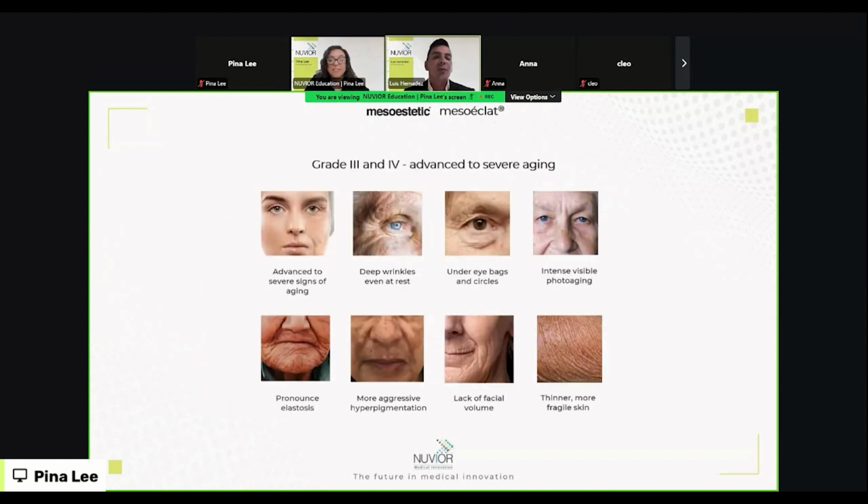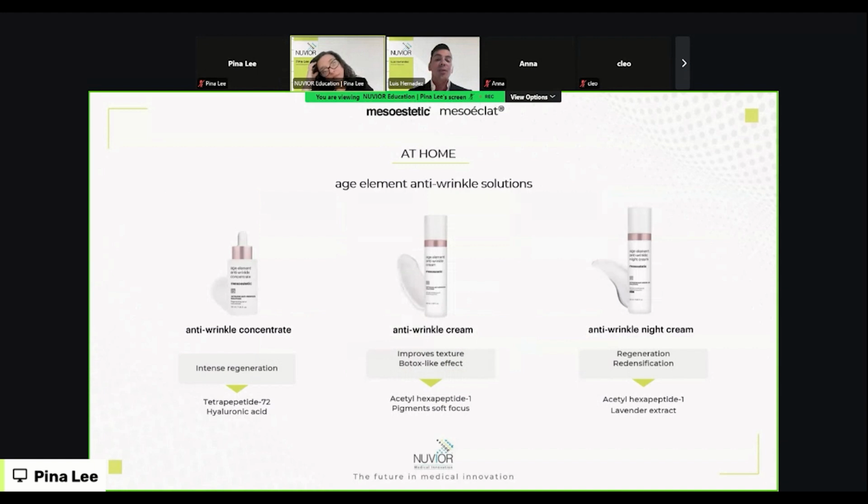Our grade 3 and 4 of this Glogau scale is our advanced to severe aging. That's where you're going to see the deep wrinkles, even at rest. We will see quite big under eye bags and circles. Advanced to severe signs of aging, intense visible photoaging, lack of facial volume, I would say more aggressive hyperpigmentation, and a thinner and fragile skin. For this grade 3 and 4, we have our anti-wrinkle solutions.